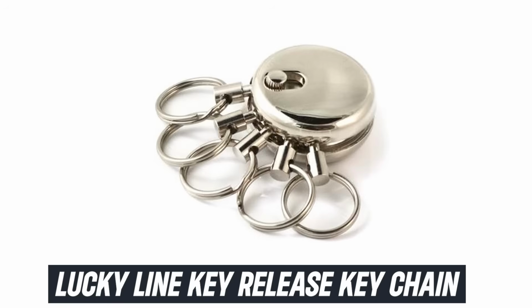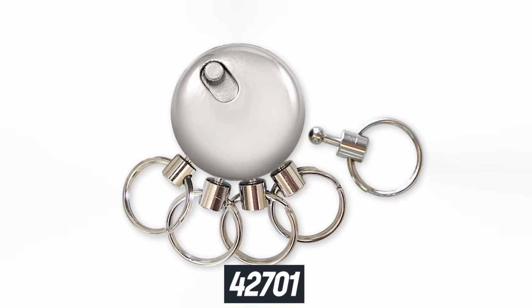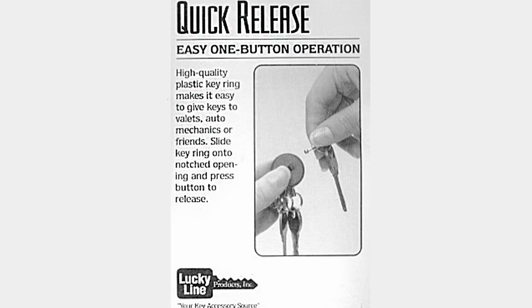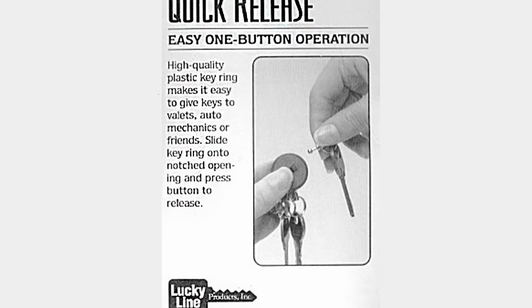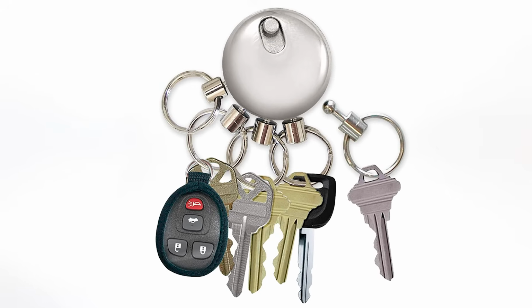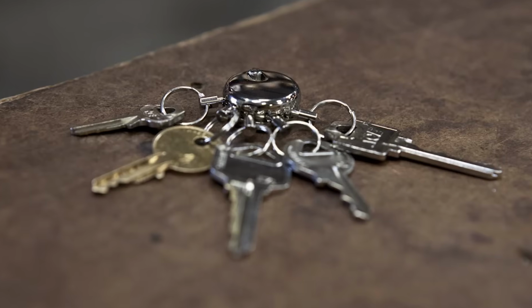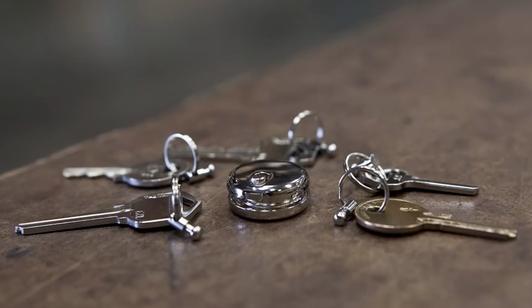This item is a Lucky Line key release keychain, specifically the model 42701. This compact device is designed to help organize and manage multiple sets of keys. It features a central die-cast body with 5 removable tempered steel key rings. To detach a key ring, you slide it to a notched opening and press the button, allowing for quick and easy access to individual keys without removing the entire keychain.